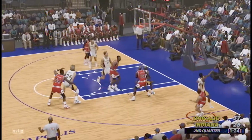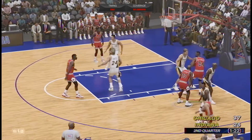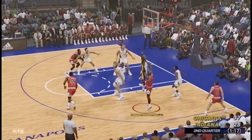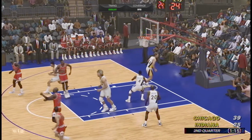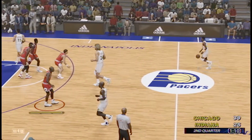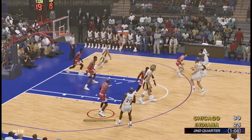Jordan the pass to Paxson. Back to Jordan. Goes back up. That one goes in. He's got 16. Getting plenty of lift on that jumper. Michael Jordan, a premier shooter. And that wasn't always the case.